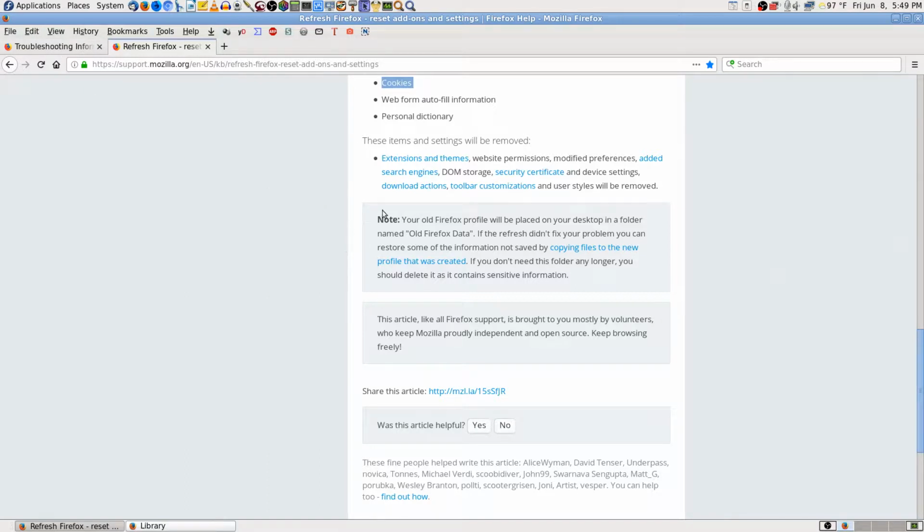Is what I'm thinking. Let's look back here at these instructions. These items and settings will be removed: extensions and themes, yeah. Website permissions, modified preferences, a lot of stuff I want to keep. Added search engines I want to keep. DOM storage, well, that's sort of like that mysterious stuff that you're not quite sure what it is unless you really want to do some studying. There's some good, bad, and ugly in it from what I gather. Security certificates, I don't know. Well, I guess when you go back to the site, you'll get another certificate, a new copy of it, or whatever. Download actions, toolbar customizations, yeah, all those things I'd have to redo.